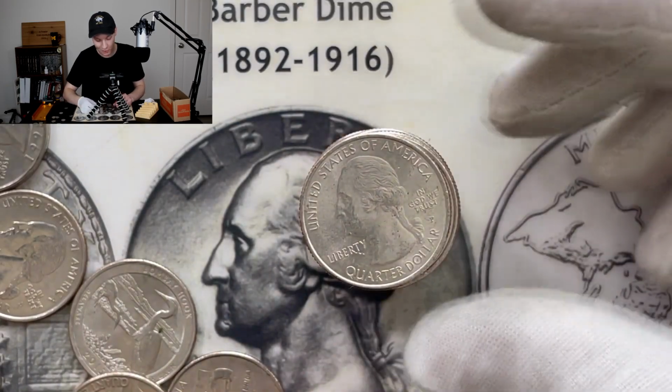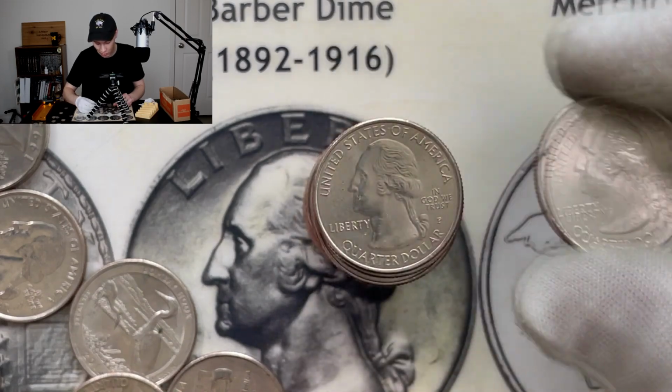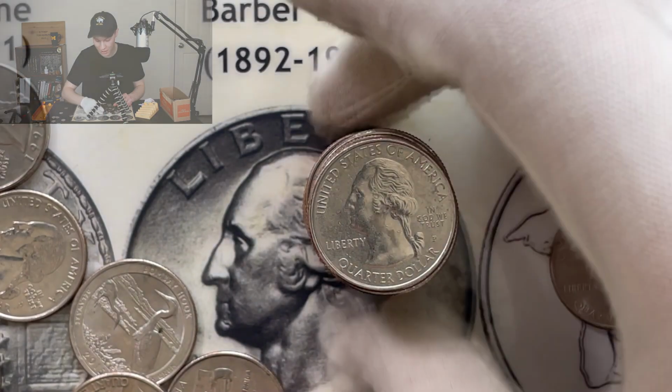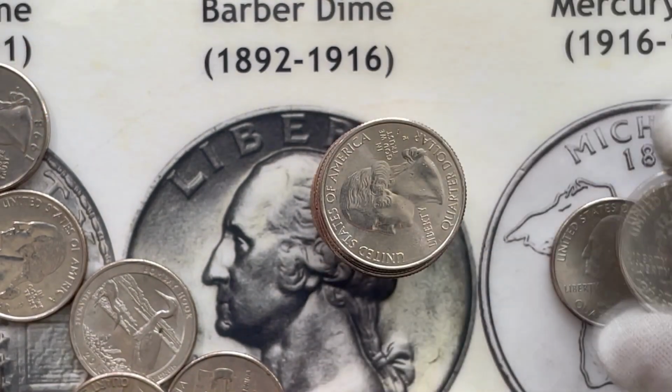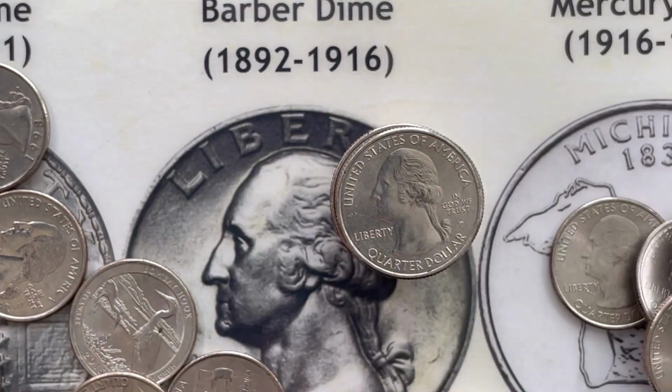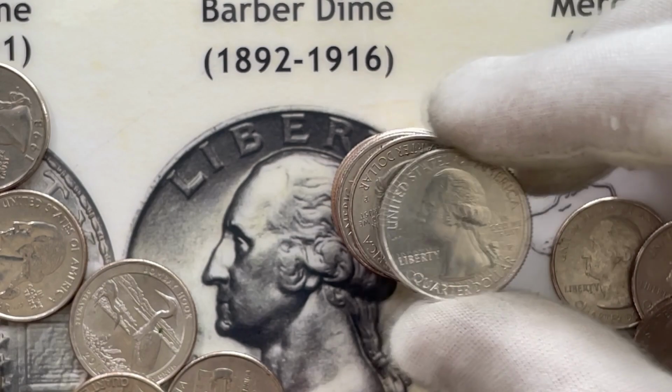All right, here we go. Let's see if we're going to get another one. I definitely wasn't expecting to even get one. Like I said, I thought that they had all been pretty much picked out of circulation at this point because it's been so long since I've been able to find one, even with full boxes of quarters. But anyways, let's keep moving here and see what else we can get on the stack.